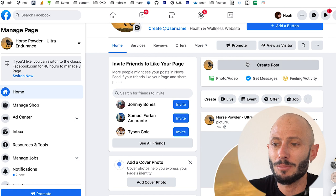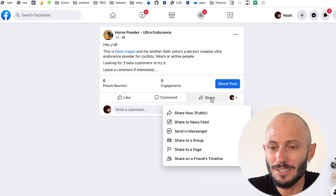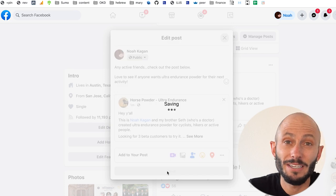So what we're gonna do is just create a post. I created a page in a few seconds, did a post in another few seconds. So now all I'm gonna do is send this to a few people who I know cycle, and I'll post in groups that I am active in, not in groups that I'm not active in, just to see what kind of responses I can get. So let me see if I can actually share this. Done. That was literally less than 5 minutes and we had a business up and running.